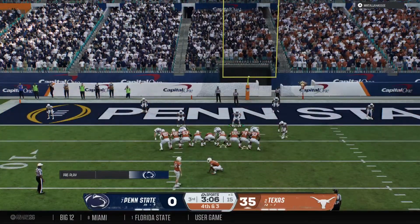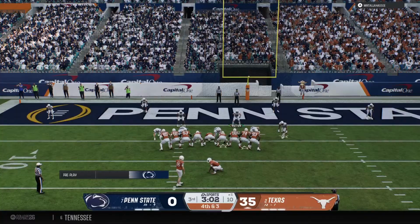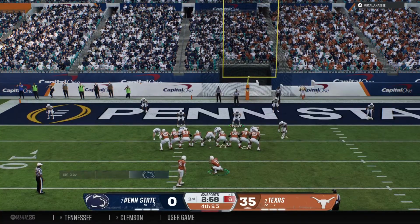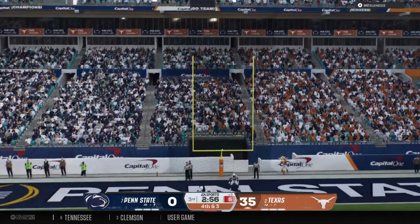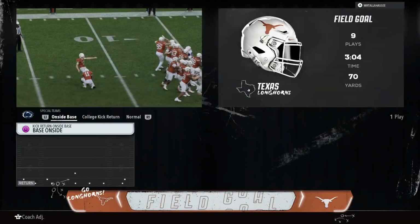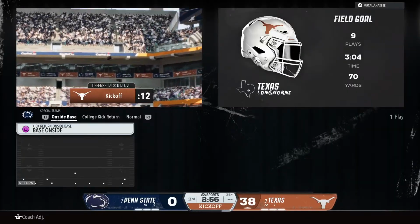So now on fourth down, out comes the field goal unit. This will be a very short chip shot from 22 yards out. Knocks that one right down the middle. And that will extend their lead even further. And that one, my gosh, I mean, it's almost too easy. Nice kick.